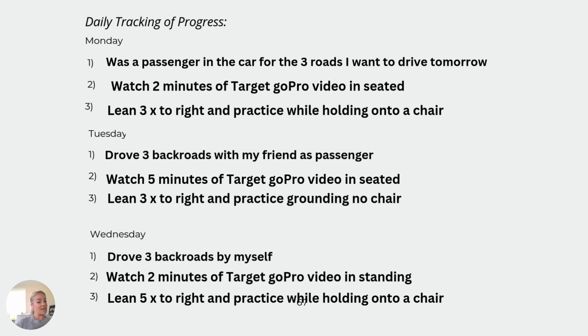So then on Tuesday, maybe we take it up a notch. I drove 3 back roads with my friend as a passenger, and I was the driver. Then on Tuesday, I watched 5 minutes of a Target GoPro video in seated. That's going to get me used to Target. That's going to get me used to the stimuli and the visual stimuli that I will experience when I'm there. And then Tuesday, I leaned to the right 3 times without holding onto the chair. So just a way to make it a little bit more challenging.